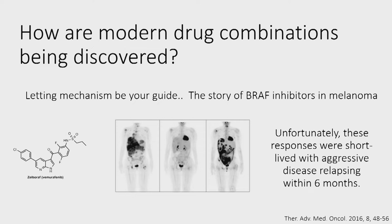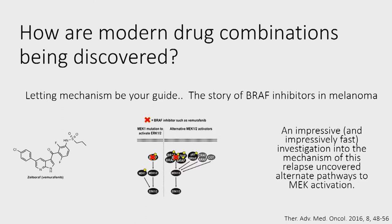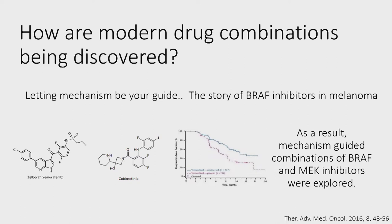A remarkable thing happened. Scientists quickly pounced on that discovery and revealed the mechanistic cause for those relapsed and aggressive cells within patients who were treated with BRAF inhibitors. This led to the discovery that alternate activation of the BRAF signaling pathway, which includes the MEK kinases, were leading to these relapsed events. So the rational combination of BRAF inhibitors with MEK inhibitors became one of the obvious things to try clinically with remarkably good results. Some of the Kaplan-Meier results are shown here. Much better clinical outcomes when those drugs were applied in combination.